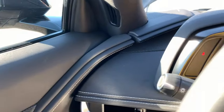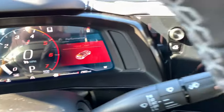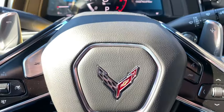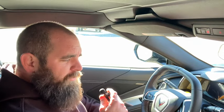The front screen, everything there is just gorgeous, high quality, crisp and clean. Love the steering wheel design. I love the actual Z button right here on the side. It's great. Everything is driver oriented, which is interesting. I've never been in a vehicle that does that. The controls are a little odd, but it's pretty sweet.